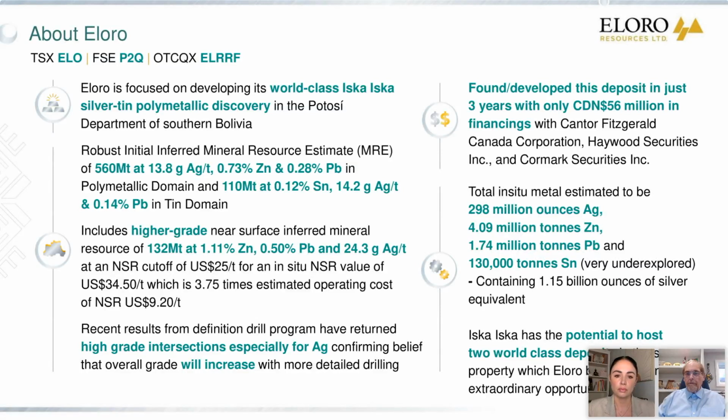We're very much focused right now on this high grade area, which has 132 million tons, grading 1.11% zinc, 0.5% lead, and about 24 grams per ton silver, which is in what we call our potential starter pit area. And 132 million tons is a pretty substantive number.